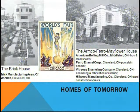And I think it's beneficial to mention the Homes of Tomorrow exhibition that was held at the 1933 Chicago World's Fair, which showcased man's modern inventions in architecture, design, building materials, and transportation. Two homes showcased there had Cleveland roots, the Brick House and the Armco Farrow Mayflower House.